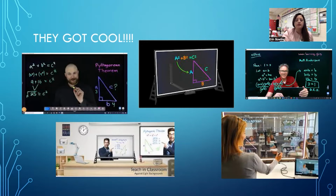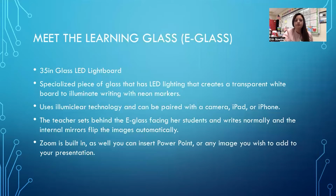But the main concept is that your audience, whether it be teenagers or high school, middle school, elementary, even college, they can see the presenter. The presenter's back is never to your student or your audience. And so this piece of technology allows what you're writing behind the glass to flip to where the audience can see. And just a little bit more about it before I get into some of the videos and the data.